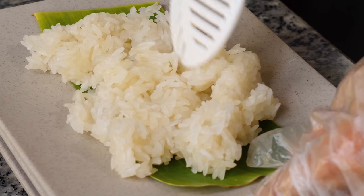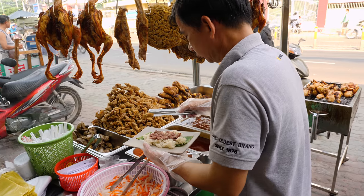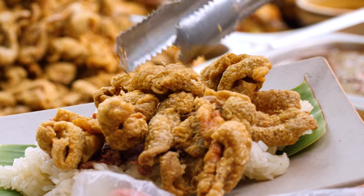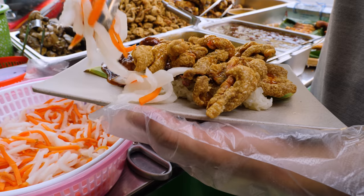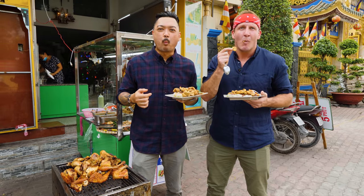First, a healthy scoop of sticky rice, a spoon of homemade pate, then a delectable, unhealthy dose of deep-fried chicken skin. What do people love so much about the skin? Vietnamese love eating things that are crispy and also rich and fatty. Oh, me too. I'm rich and fatty, ladies. A dash of condensed fish sauce, a shot of tamarind sauce, then pickled veggies on the side. Time to dive in.